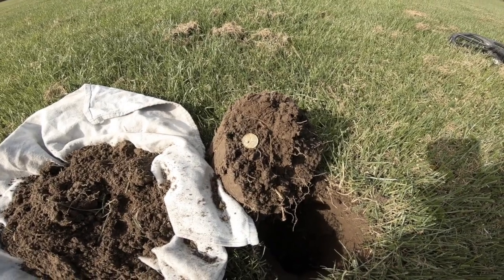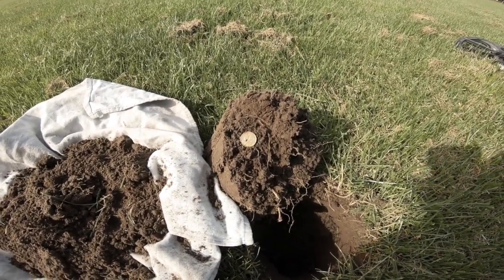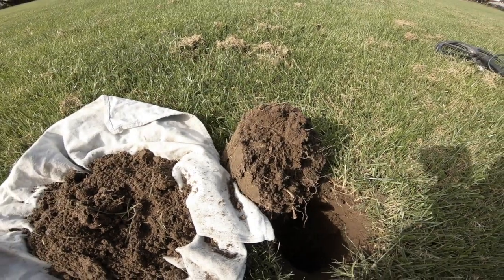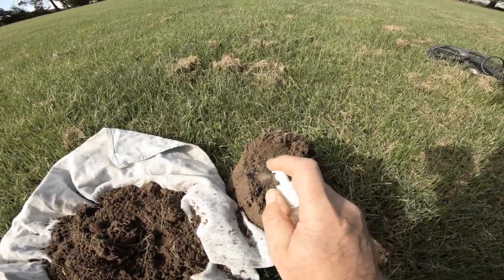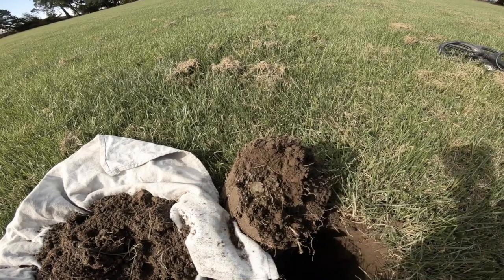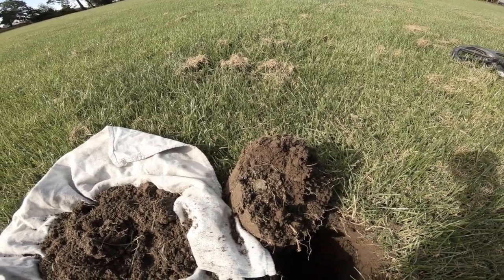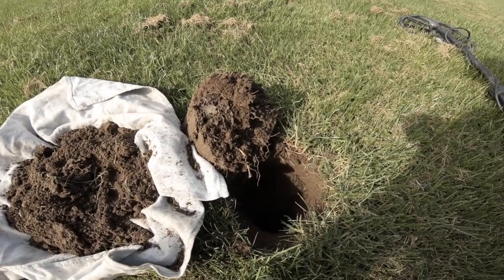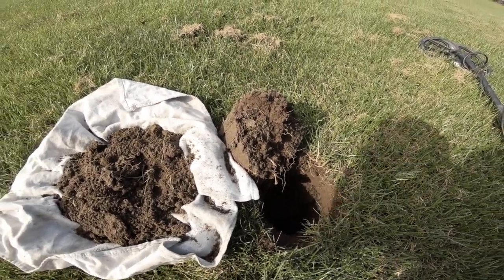And this is the second 3D, a 1942 New Zealand 3D, in the space of about 5 minutes. I've been here for 30 minutes, and it's cleaned up really nicely. You can see how nice they're coming out of the ground. So let's hope for more of that. I'll clean myself, clean the plug up, and shoot off to the next hole, hopefully.